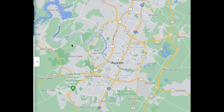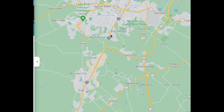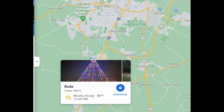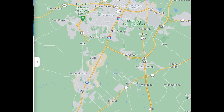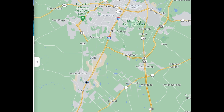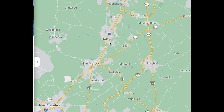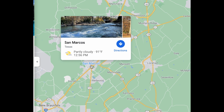All right, back to Austin. As you travel south, if you travel along IH-35, boom, there's Buda, okay? And then there's Kyle. These two cities are being built out to where they're running into each other now, okay?